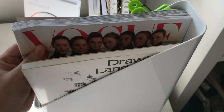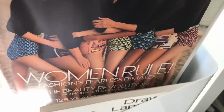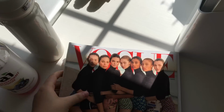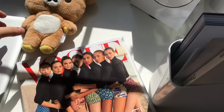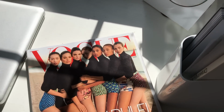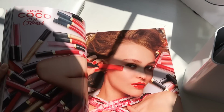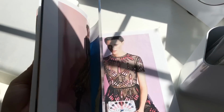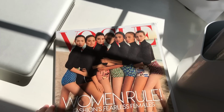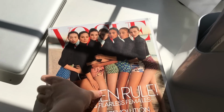And then here's a Vogue magazine that I picked up from the public library for like 10 cents, and I really like it because it has lots of different brands in it, and I just really like looking at it when I'm bored. And I'm not someone who's that much interested in fashion itself per se, but I just like the blend of colors and stuff.